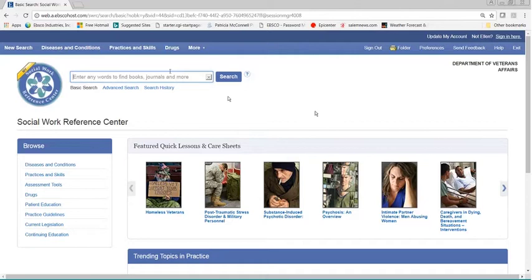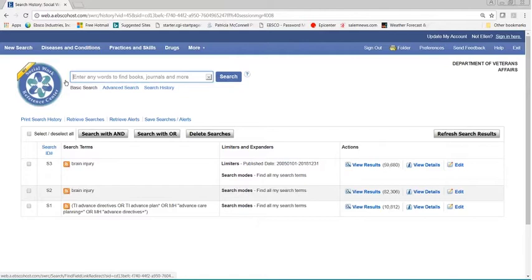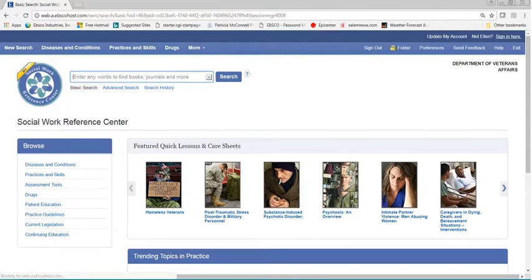Okay, so we've looked at using the basic search box. For any of you familiar with EBSCOhost, you are building a search history. This was our S1, our CAN search, if you will, from that link we did on advanced directives, and then we did our own searches, but I could go back to those result lists. I could save my search into my folder as well.